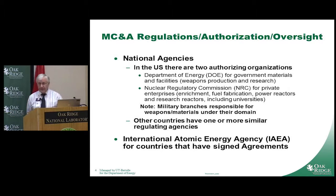The two predominant agencies in the U.S. that keep track of nuclear materials, certainly the Department of Energy for all the government-owned materials, weapons production and research that goes on at these facilities, and the material in essence being owned by the government, as well as the facilities that are owned by the DOE but managed by different companies. In the private side of it, the energy side of it, the NRC is responsible for coming up with the regulations and requirements and all of the agreements that are made with facilities that have nuclear materials.